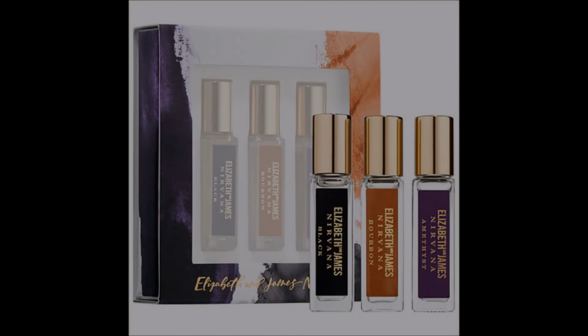The other one that I'm considering is the Elizabeth & James Choose Your Nirvana Coffret Warm and Spicy edition. It has 3 mini roller balls, and let me just see the size of them. Actually, that might be the make or break about this, how big they actually are. 0.24 ounces or 7 mils each. So that's not the worst size. There's 3 of those for $36, so they're $12 a piece, less 20%. They include a Nirvana Black, a Nirvana Amethyst, which is one of the new ones, and then Nirvana Bourbon.